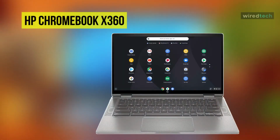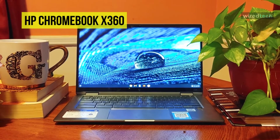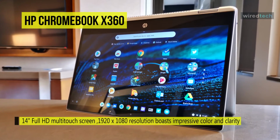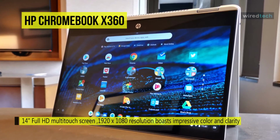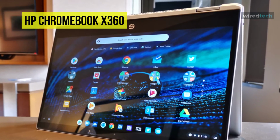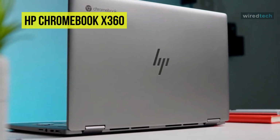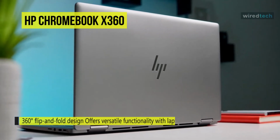Next is HP Chromebook x360. If you are looking for a premium convertible laptop that can run the Chrome browser for long hours on battery life, then this HP Chromebook x360 is for you. Featuring a 14-inch Full HD multi-touch screen with 1920x1080 resolution means it can boast impressive color and clarity. And with its 360-degree flip-and-fold design, it will offer versatile functionality with laptop, audience, tabletop, presentation, and tablet modes.